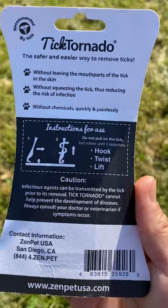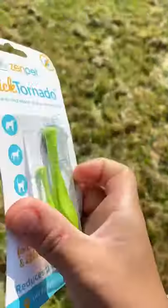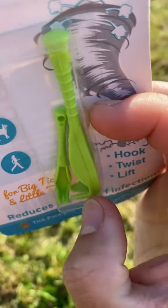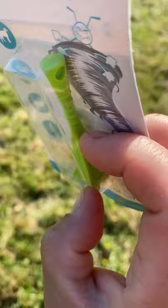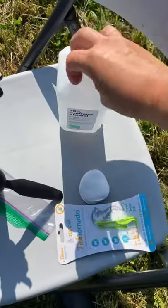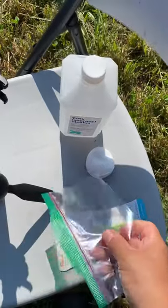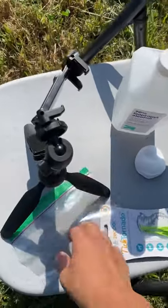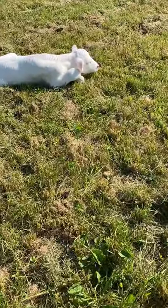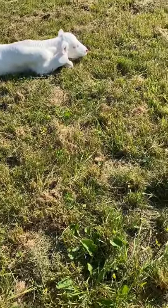So this one you swoop and then you twist. There's a little one and a big one. So you put the tick in that notched part and then you twist like a tornado. I've got some alcohol and some swabs to put on those spots and then we're gonna put the ticks in here. I may send them off to get tested just to make sure they don't have Lyme disease, but this poor guy. All right, let me see if I can do this.